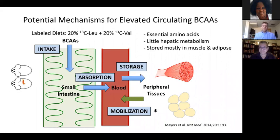So then through a series of experiments, we took advantage of some of the characteristics of branched chain amino acids to try to understand where they were coming from. Meaning if they were elevated in the blood of the mice, why, right? Where did they come from? There were a few things that we were able to take advantage of. One is these are essential amino acids, so not synthesized by the body. There's really little hepatic metabolism. So what you eat gets absorbed through the intestines, passes through the liver, and ends up in the blood, and that's relatively highly correlated. So there's not a lot of first pass hepatic metabolism. And these amino acids are predominantly stored in muscle and adipose tissue.